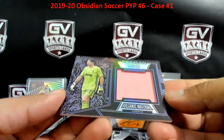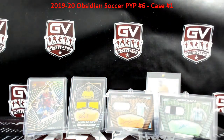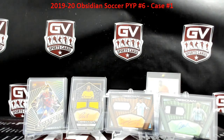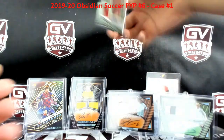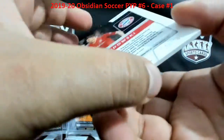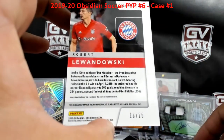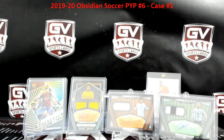Alright, we got Jersey GG for Juve. 35 of 75. Next up, we got Robert Lewandowski, two color, Bayern. 16 of 25. I think they made the serial number, if I'm not mistaken. Lewandowski, he did. Six spots. That's going to Mary.